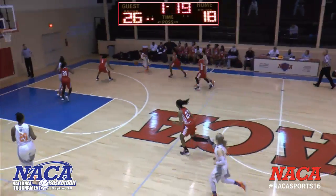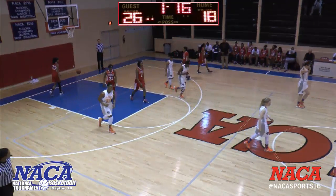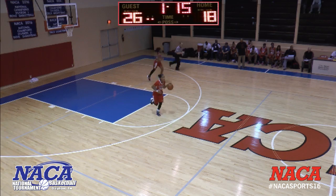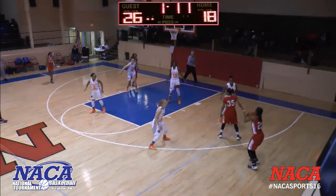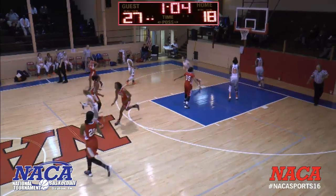26-18 now, the lead for National. And we got a whistle and a traveling violation. And we give it back over to National Christian. So they've probably made 11 or 12 of those free throws. Yeah, there you go. I think they're 11 of 17, 11 of 16, or 12 of 17, somewhere in that neighborhood.